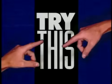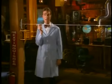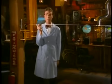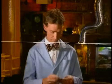Try this. Thread a string through a straw. Then tie the string to a couple things in your house. Then put two long pieces of adhesive tape on the straw like this. Now, inflate a balloon.